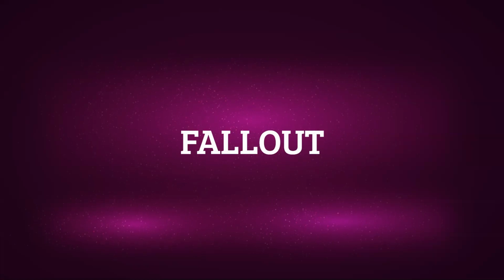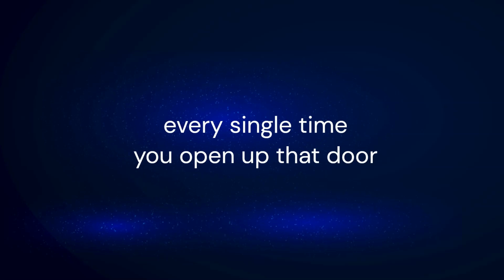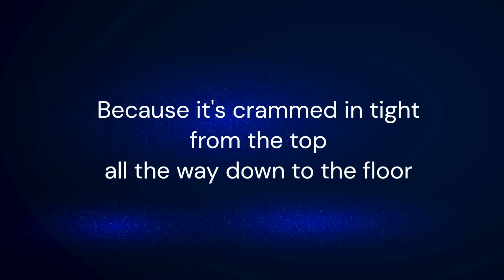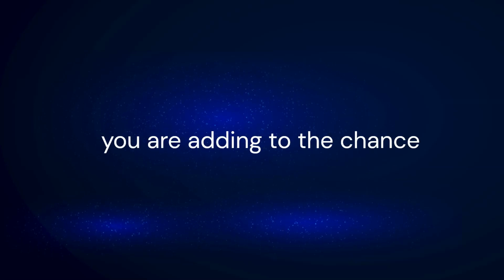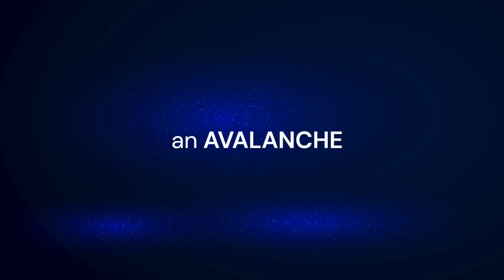Fallout. Junk is going to fall out of that closet every single time you open up that door. Why? Because it's crammed in tight from the top all the way down to the floor. And yes, you're going to hold your breath because you know with that one last thing that you want to stick in there, you are adding to the chance that one of these times there's going to be an avalanche.